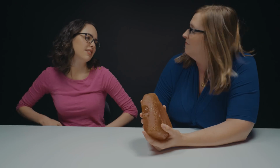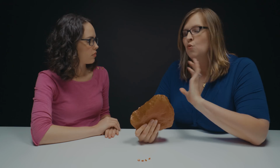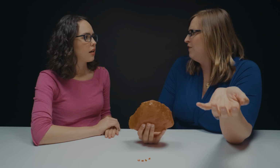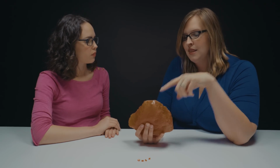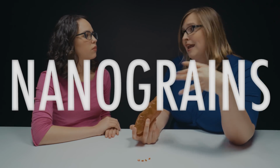All right, Renata, give us the fun facts. This particular piece is from Mexico. This is enormous for fire opal. Basically, normal opal, it's actually phenomenal opal, it's precious opal, is made up of tiny spheres of silica. We're talking like 150 to 300 nanometers, so pretty small. But if you can imagine, this particular opal has what we call like nanograins or nanoblocks.